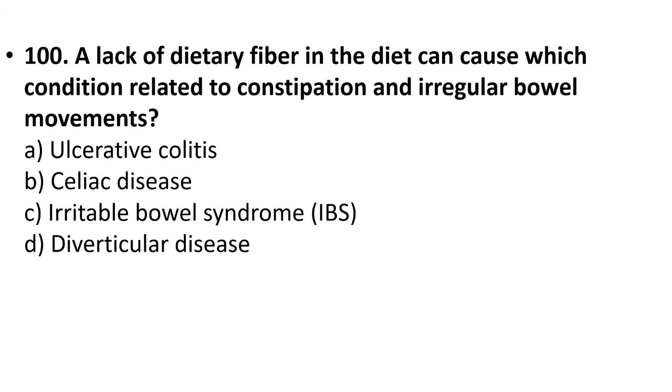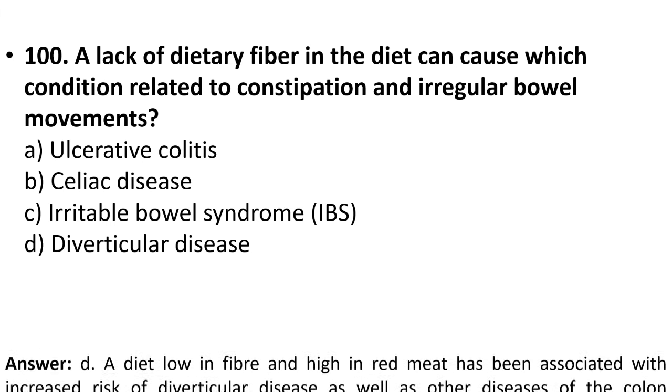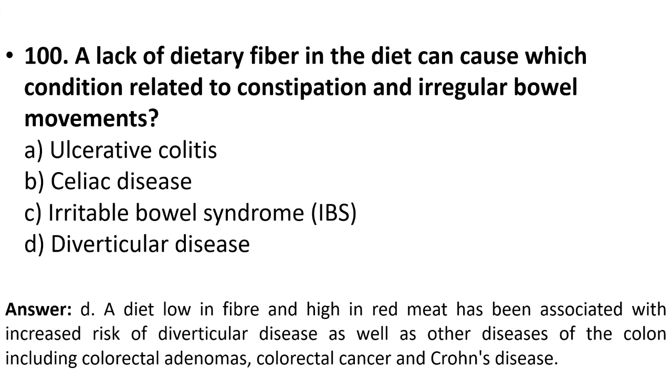Question number 100. A lack of dietary fiber in the diet can cause which condition related to constipation and irregular bowel movements? Ulcerative colitis, celiac disease, irritable bowel syndrome or IBS, diverticular disease. Your answer is option D, diverticular disease. A diet low in fiber and high in red meat has been associated with increased risk of diverticular disease as well as other diseases of the colon, including colorectal adenomas, colorectal cancer, and Crohn's disease.